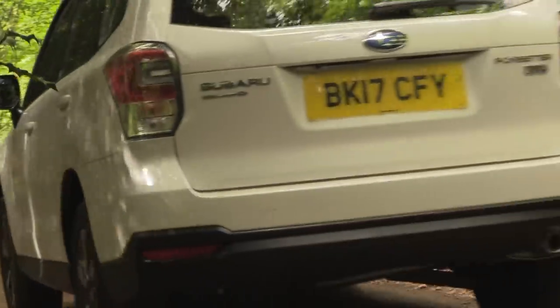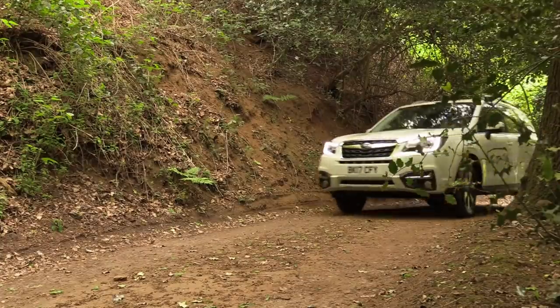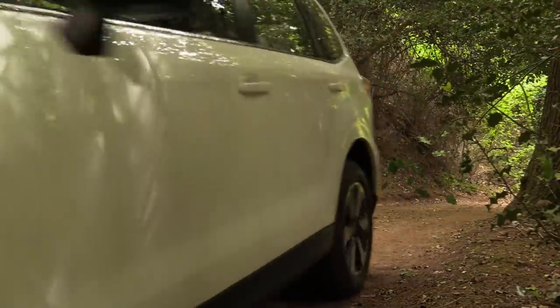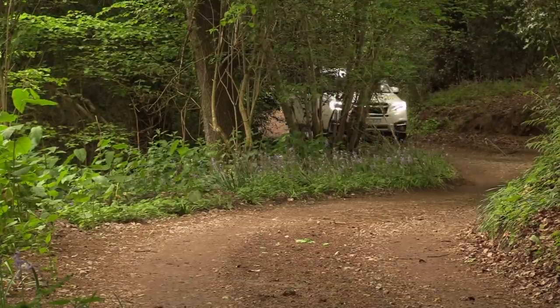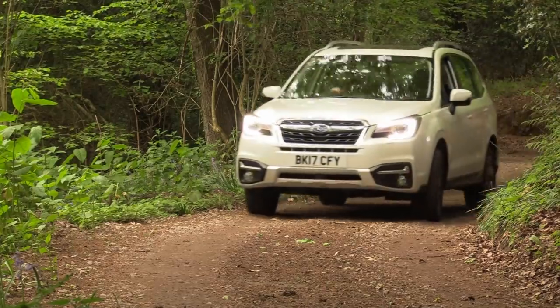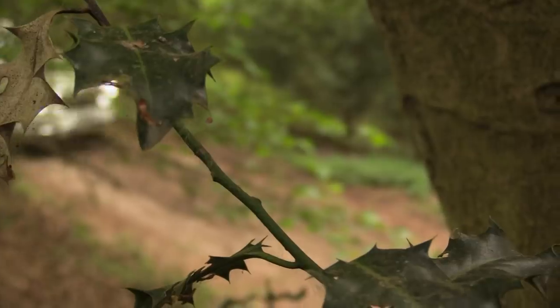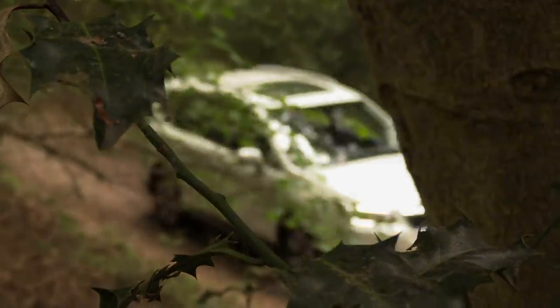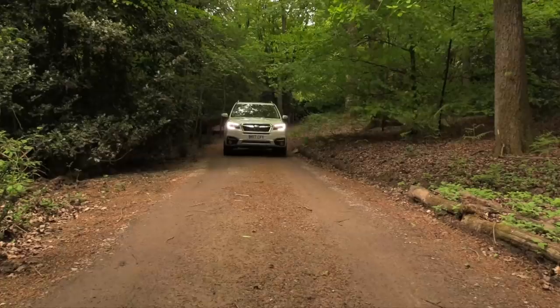Because the Boxer is a flatter engine, it provides a lower center of gravity, and you notice that when you're driving on the road especially. Just really good traction and control going around corners. Everything feels stable. And the same with off-roading, which I'm doing at the moment. So basically, the benefit of the symmetrical all-wheel drive is it gives you control on all terrains, in wet weather, in dry weather, on rough roads like I'm driving on at the moment. And it works permanently. So no matter whether you are on or off road, it's permanently on. You don't have to press any buttons.